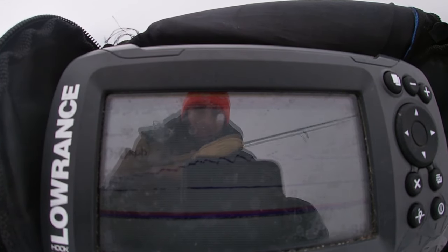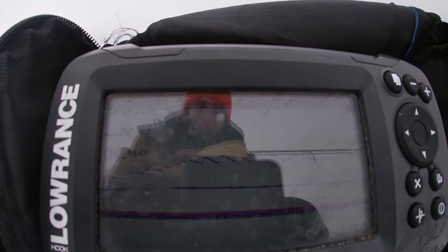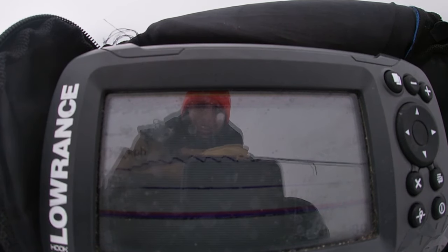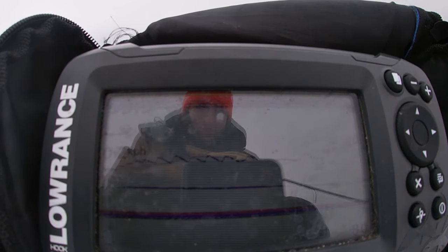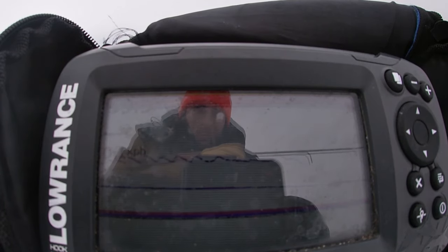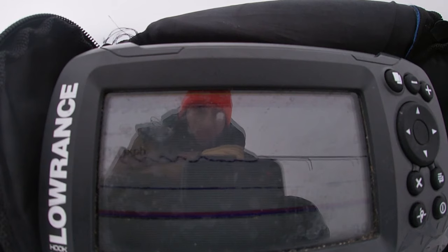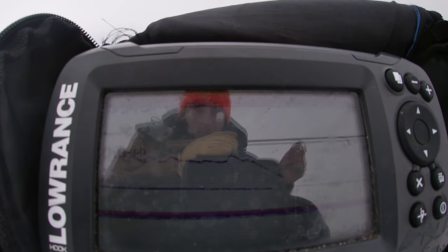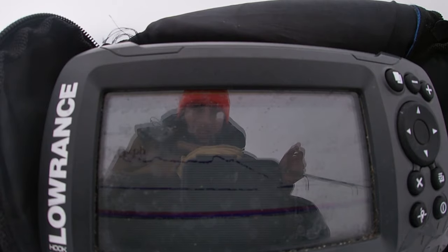If you're an expert laker fisherman, just watch this and let me know in the comments if I'm doing anything wrong. I'm just gonna go just above him and see if he comes up to it. I mean, it's just like a flat line, but could be a walleye. There have been walleye caught here.